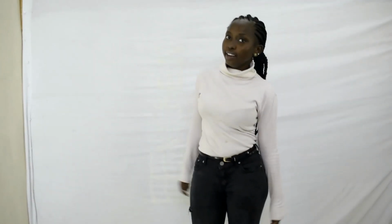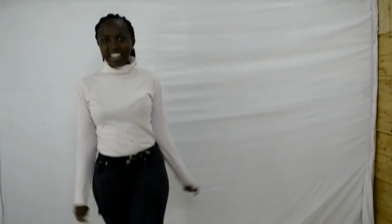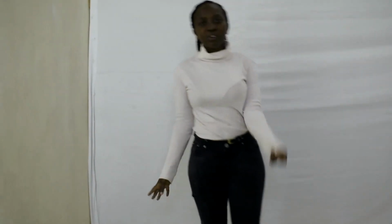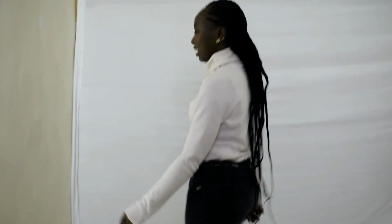Outfit number one, I'm doing this. It's kind of pink, I'm not sure of the color, but it's a pink pull neck, which is so stylish. So I'm doing this pull neck with this pair of jeans, the star of the show. So let me give it a twirl.